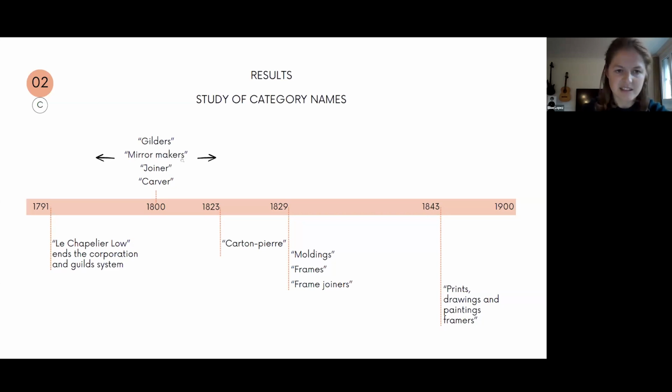Alongside the traditional trades here, so gilders, mirror makers, joiners, carvers, which lasted throughout the century, we can see from 1823 onwards the gradual emergence of specialized branches of frame making, linked to specific skills, starting with the suppliers of carton-pierre or compo, which of course existed before, but here it became a separate branch, underlining the perennial nature of this technique. Then from 1829 onwards, you'll see that a number of cabinet makers or joiners clearly indicate that they work on and quasi only on moldings and frames. This shows us that this was probably an important part of their activity.